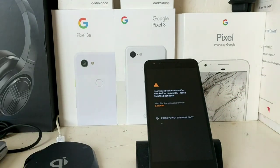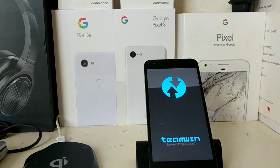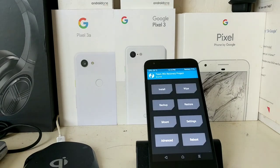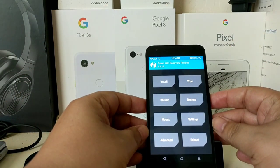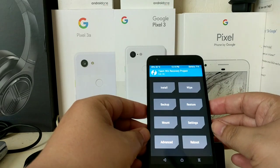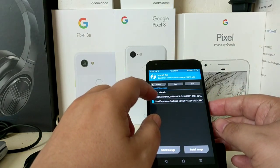We're gonna get into torrent recovery here, and we're gonna go ahead and dirty flash it since I already have the Pixel Experience ROM. I'm just gonna dirty flash this ROM on top of it and make sure that everything's okay. If it gives me any problems, and if it gives you any problems, I would suggest doing a full wipe. So first we're gonna click install.